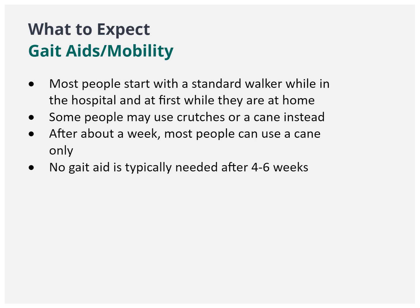What to expect. Gait aids. Most people quickly transition from a walker to a cane, and by 4 to 6 weeks, most people are not using anything to help them get around.